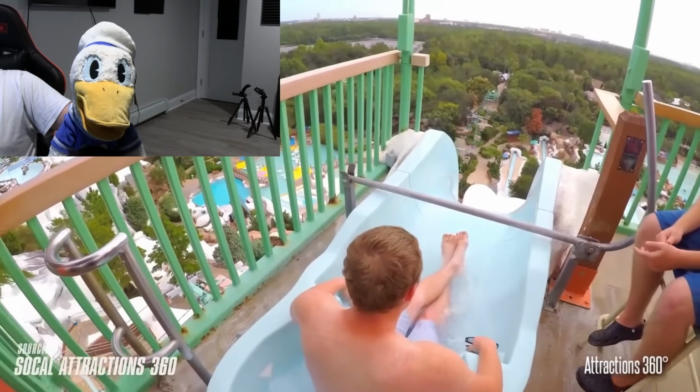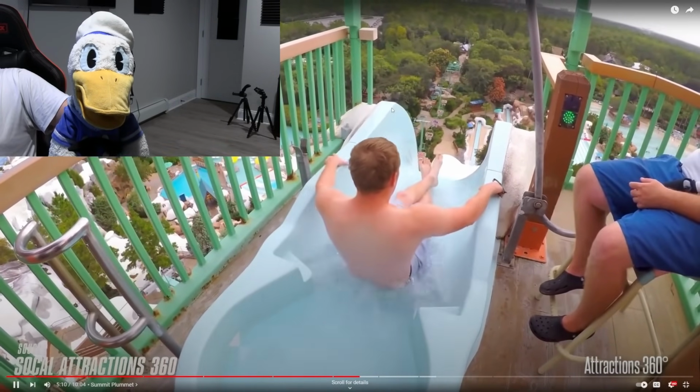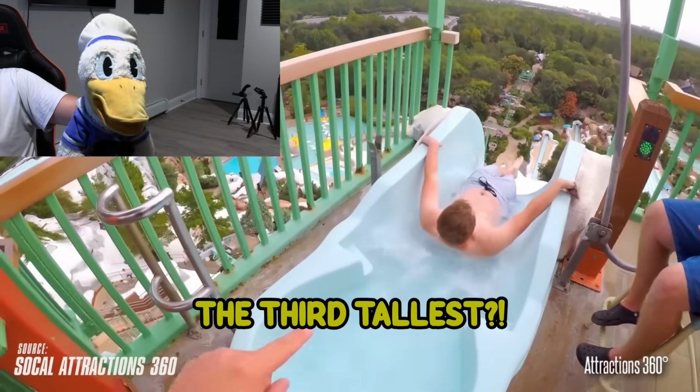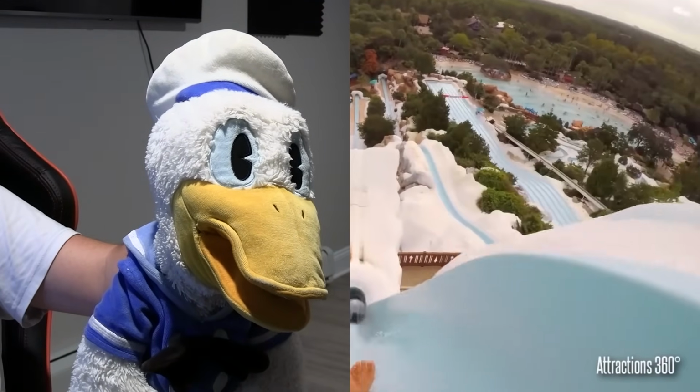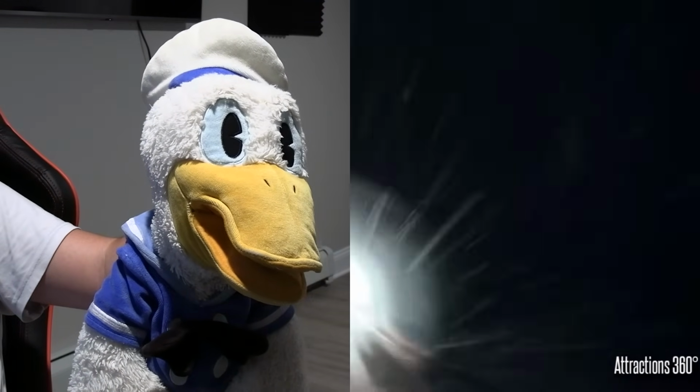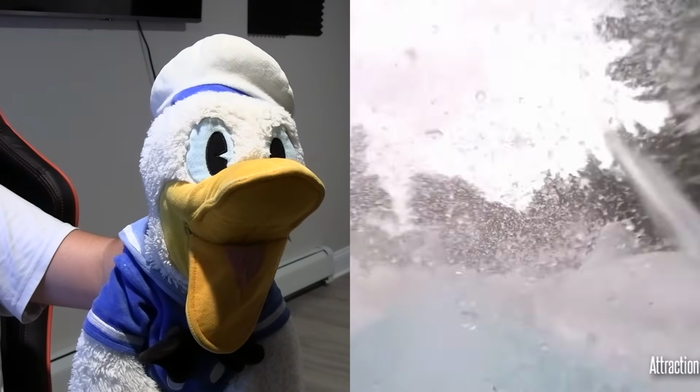Really cool. As of October 2016, the Summit Plummet was the third tallest free-fall body water slide in the world. It takes riders about 10 seconds to travel through the icy ride. This waterslide is based in Orlando, Florida, making it the first of the United States. Sounds like America needs to step up their waterslide game.